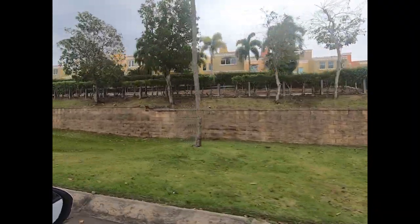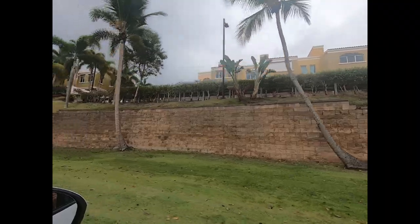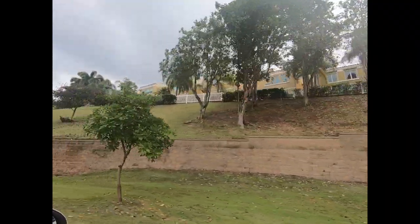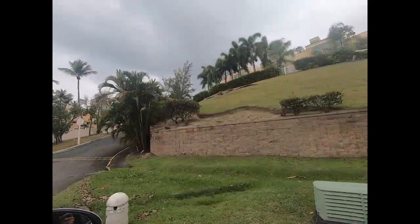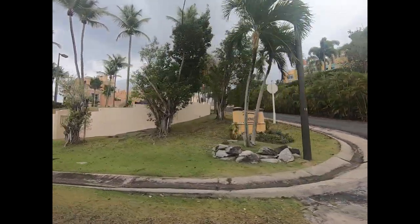It's always a little cachet here in Puerto Rico to live in a gated community, and these people are double gated. We saw what the security was at the first gate. And this is where we're staying, Monte Sol, up the hill. Trust me, there's a gate up there.